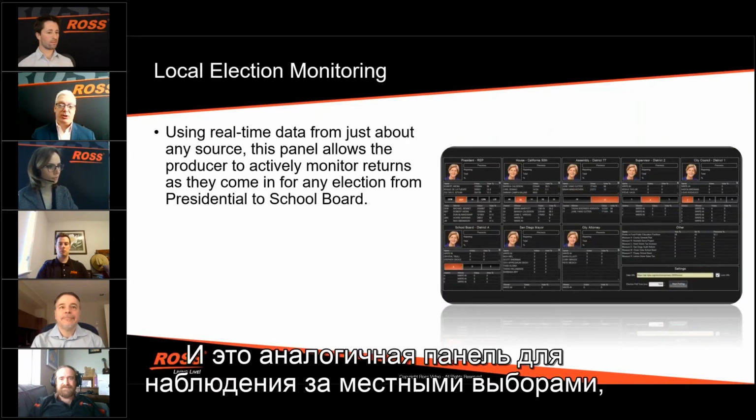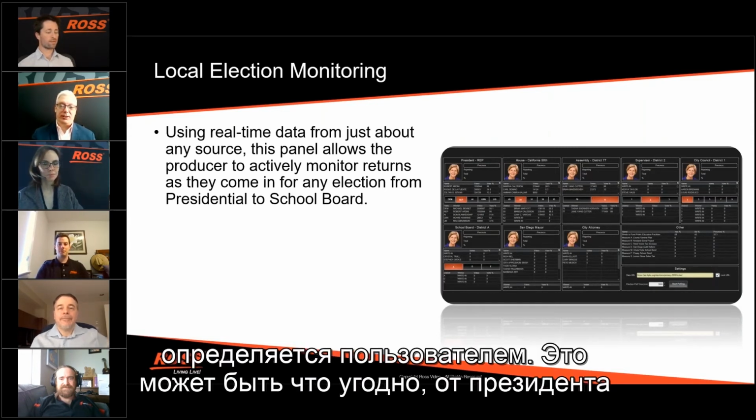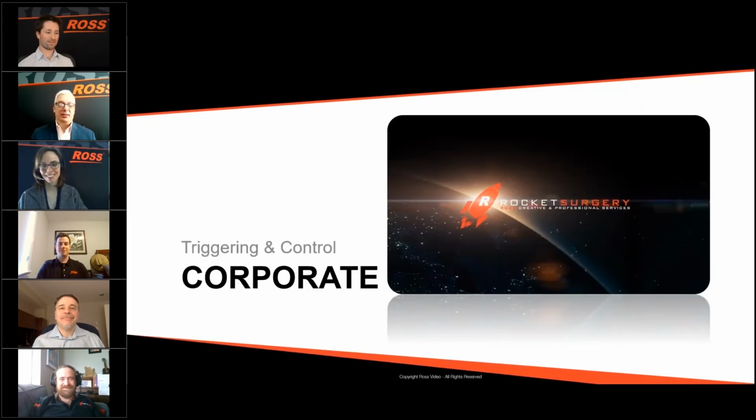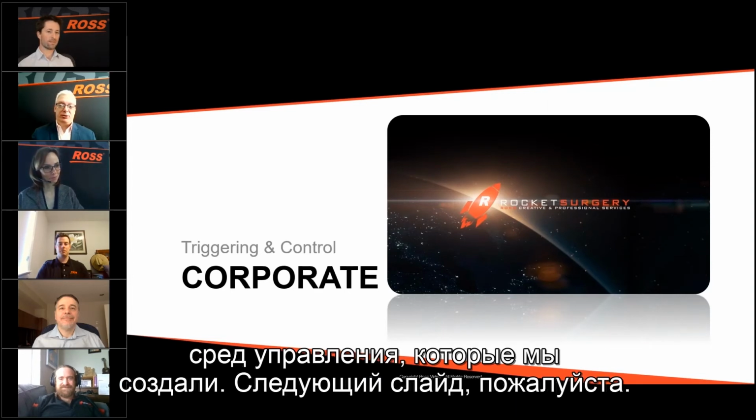And this is a similar panel for local election monitoring. So you can monitor the results of a local election. It's user definable, so it can be everything from, frankly, the President of the United States down to the dog catcher in your particular region. All right. And then I finally wanted to hit upon some of our corporate control environments that we've created.